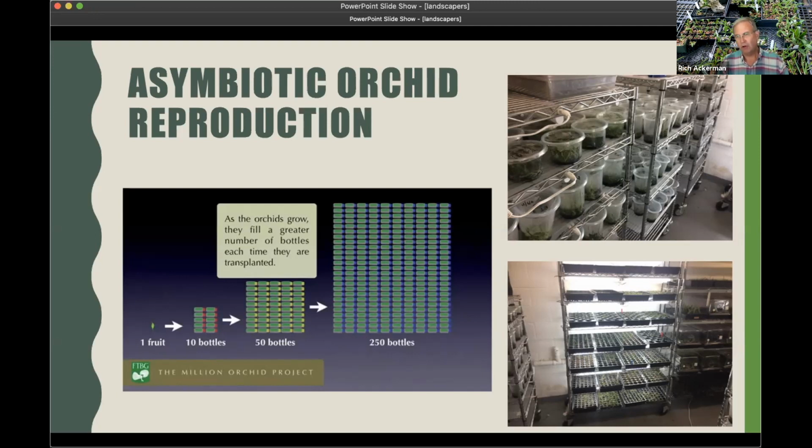And they form little protocorms. They don't actually start making plants. They first make little things like BBs that are called protocorms. And then you transplant the protocorms into vessels that have growth media instead of germination media. And you can see in the chart, you really get exponential growth as you're doing these transplants.